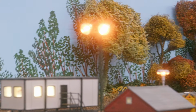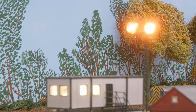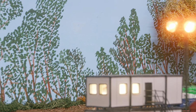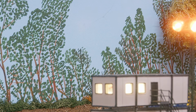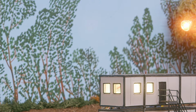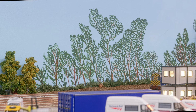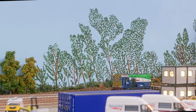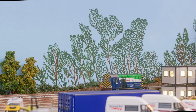That office building that you see there with the lights on, it's a recent addition to the layout. It was actually part of a layout I built during lockdown and then gave to my grandson. And then my grandson decided he's no longer interested in playing with railways, he wants to concentrate on his PlayStation. So I've had the layout back and I've dismantled it and reused what I could.